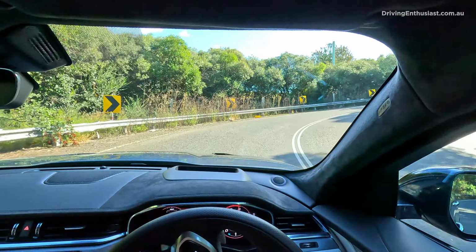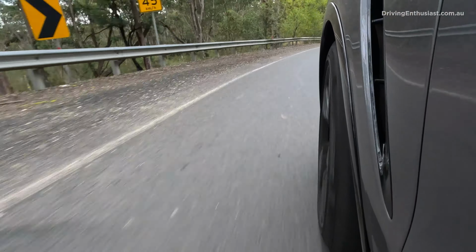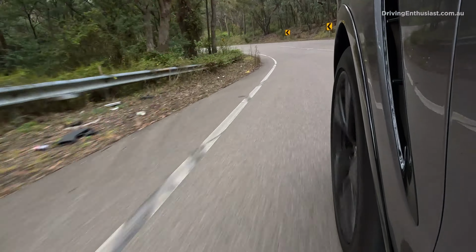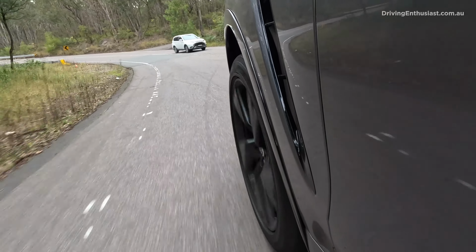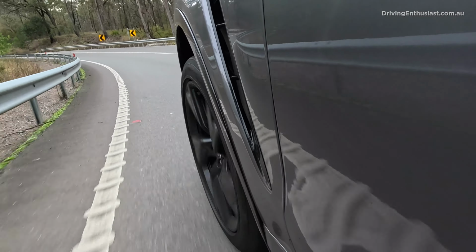It behaves much like a sports car. You are aware that you've got a high center of gravity, but yeah, it's got that agile feeling, very direct steering. It's precise, it's engaging. You just want to take this for a big drive along a nice winding road.